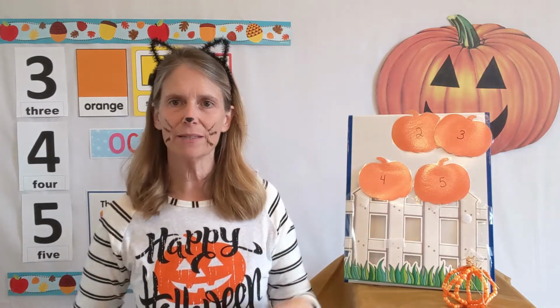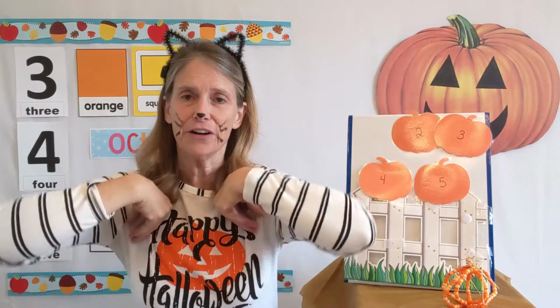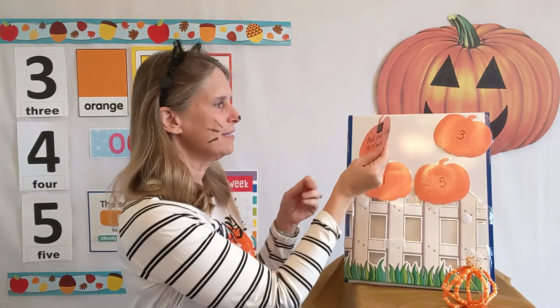Okay, can you make bat wings? Whether you have them big like this or like this, we're going to flap them 8 times. You can stand up to do this if you'd like. You ready? 1, 2, 3, 4, 5, 6, 7, 8. Let's see what number 2 wants us to do. Number 2 says, nod your head 13 times.